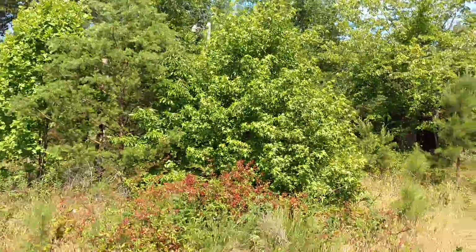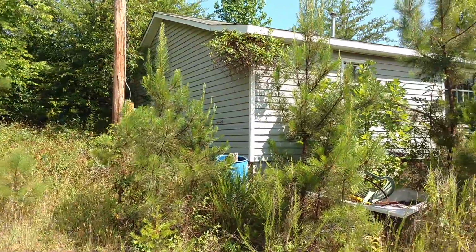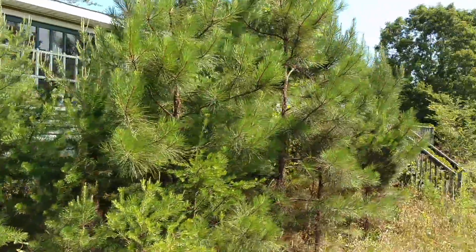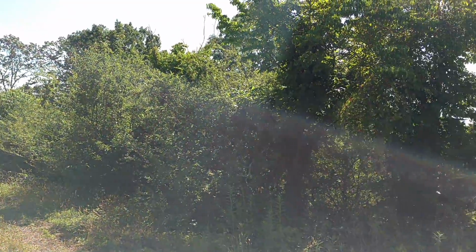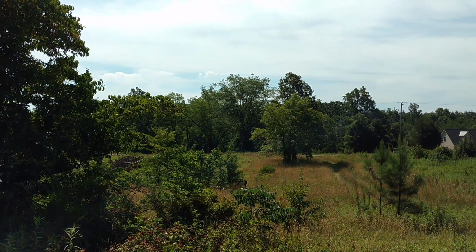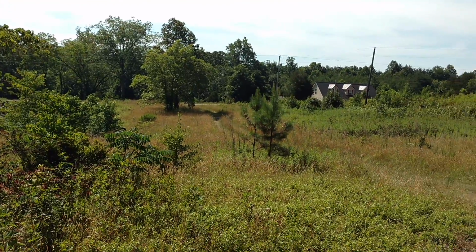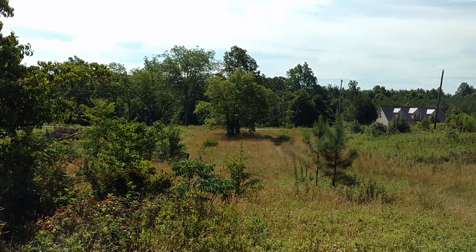Kathy, this is basically the property. This is the old double wide that's basically been abandoned. We came down the driveway from Moore Road. Let's see, there's Moore Road right there. This driveway is a 40-foot wide driveway that comes in from Moore Road.